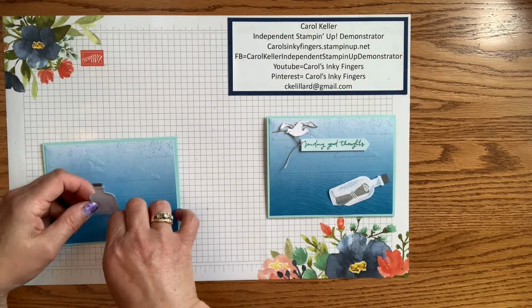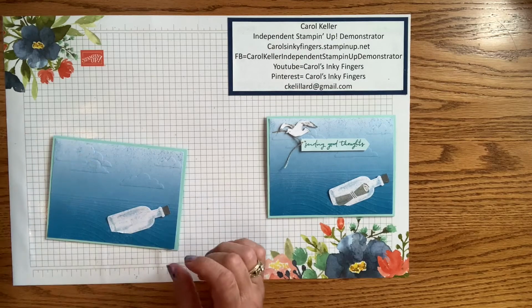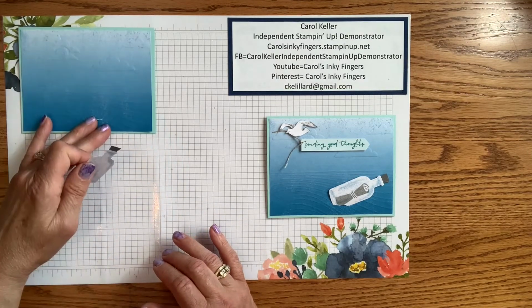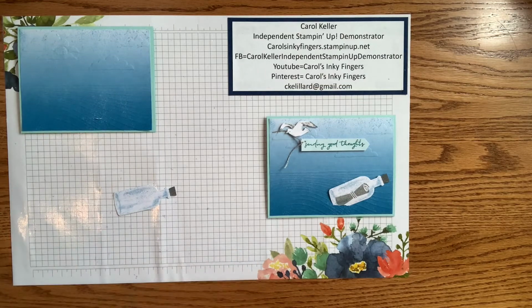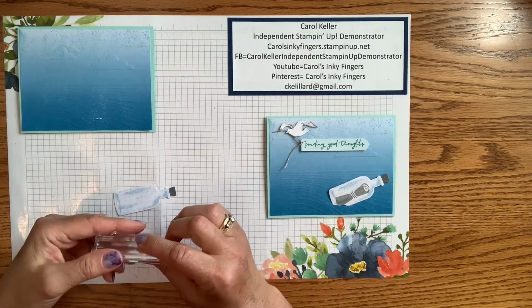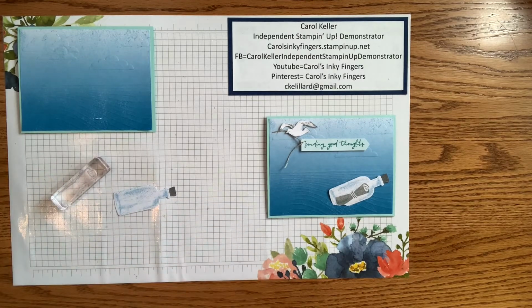And then we're going to be able to just slip that bottle right in there so it looks like it's floating on the ocean. But first, before we do that, we are going to do some stamping on it. We have this wonderful stamp that looks like a little message that goes in the bottle. And I'm going to stamp that in Smoky Slate.